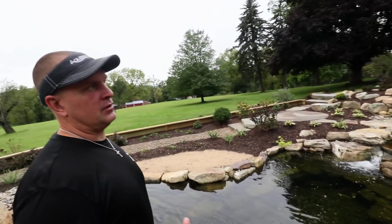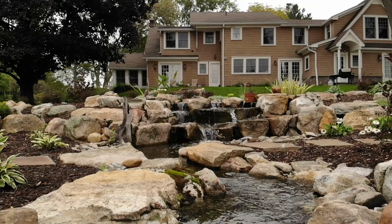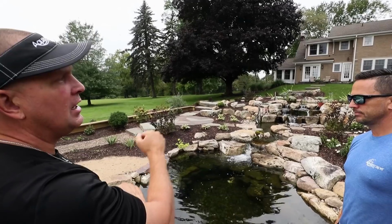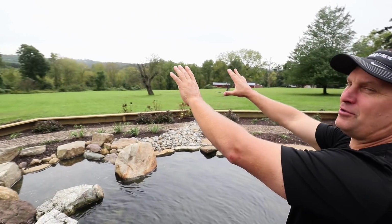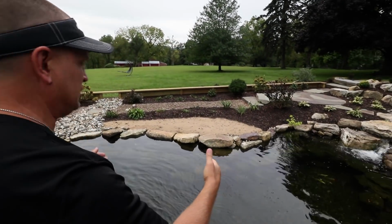And what I love about this is the house is actually on an elevated slope. So you're going to actually look down and be able to see into this pond. Even though we're pretty far away from the house out here, it really brings you a destination there. And the foreground of this water feature, just check out the background. Look at this. Look at the view and the vista from here. And this water feature is in the foreground.